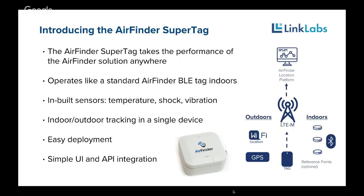So, Dominic? Yeah, the three ways it can locate itself. It has a GPS receiver. So if it has the ability to hear the satellites that are out there, it can locate itself via GPS. It has a Wi-Fi sniffer, so it listens to the BSSIDs of the Wi-Fi networks that it can hear, just like your phone.